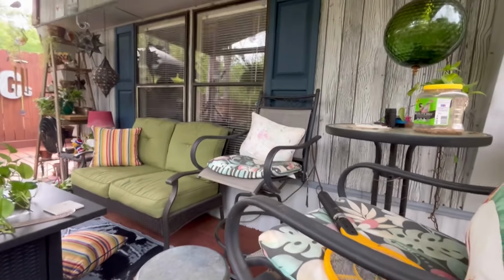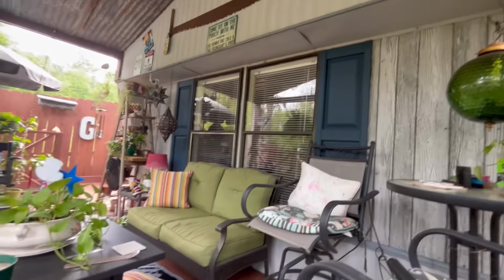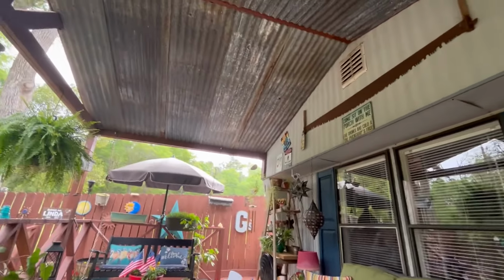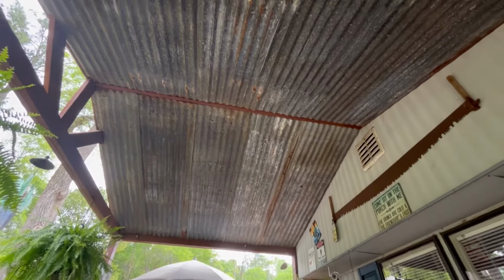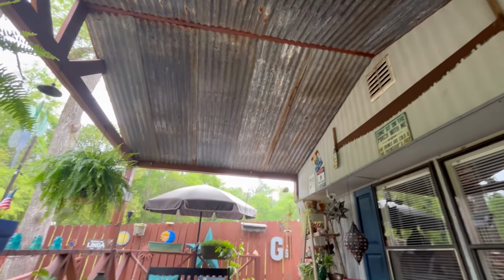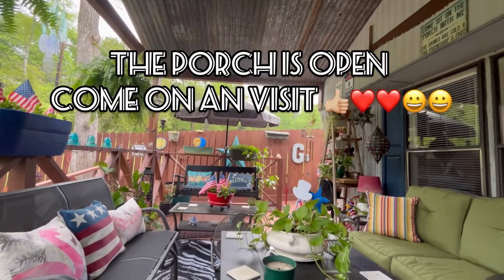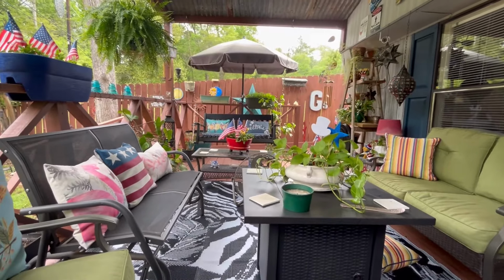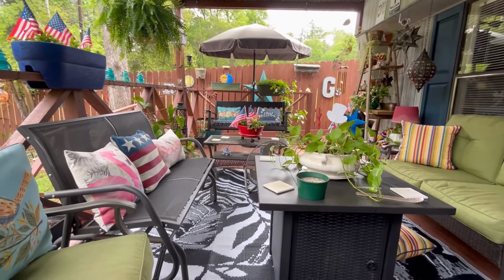But this is another view. There's my metal ceiling that Seth put up. And y'all, it's been 2 weeks and I still haven't heard back from him. He must be really sick. I still don't have the work finished that he was supposed to do.